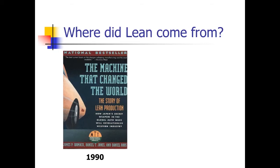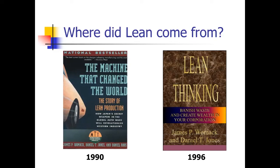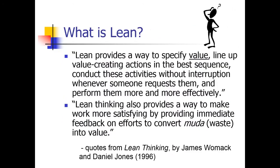So this was kind of a snapshot of here's what we saw from these guys from MIT, but it didn't really tell you how to do it. So these MIT guys are pretty smart, and they said, well, let's write a book about how to do it. So in 1996, Lean Thinking came out, and this one really talked more about some of the early adopters, some of the techniques and tools and so forth that were used to make lean effective in a handful of organizations. So that's just a little background, a little history of where this stuff comes from.